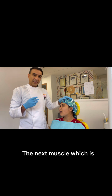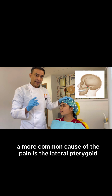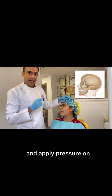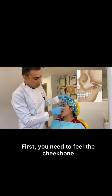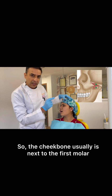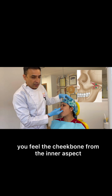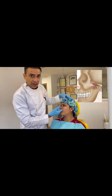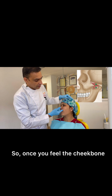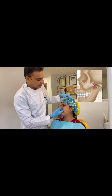The next muscle, which is a more common cause of the pain, is the lateral pterygoid. The lateral pterygoid is a little difficult to isolate and apply pressure on. First, you need to feel the cheekbone. The cheekbone usually is next to the first molar. Once you feel the cheekbone from outside, you feel the cheekbone from the inner aspect. Behind the cheekbone, there is a depression. So once you feel the cheekbone, you go behind into the depression, and then you ask the patient to bite hard.